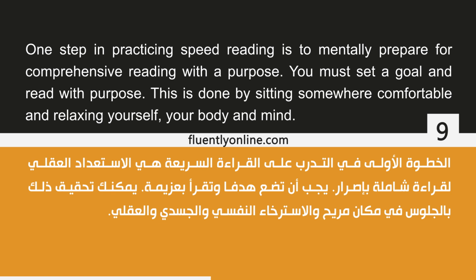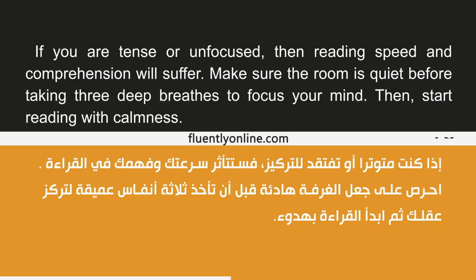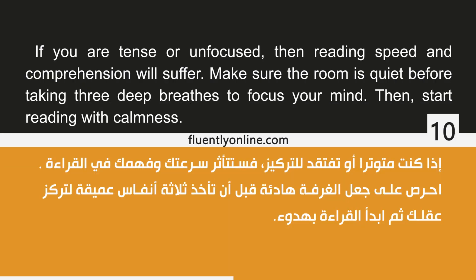One step in practicing speed reading is to mentally prepare for comprehensive reading with a purpose. You must set a goal and read with purpose. This is done by sitting somewhere comfortable and relaxing yourself, your body and mind. If you are tense or unfocused, then reading speed and comprehension will suffer. Make sure the room is quiet before taking 3 deep breaths to focus your mind. Then, start reading with calmness.